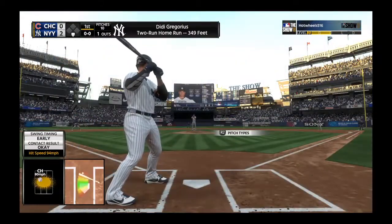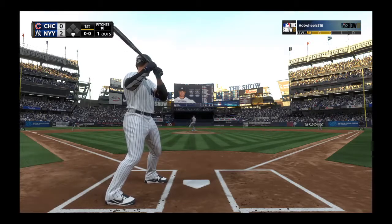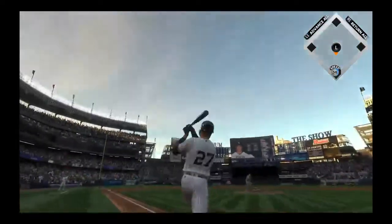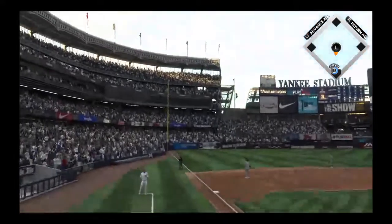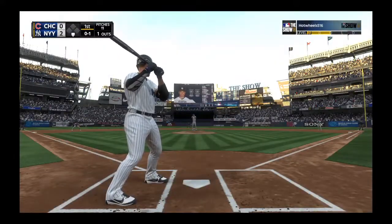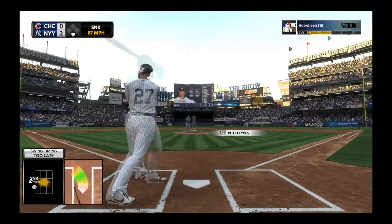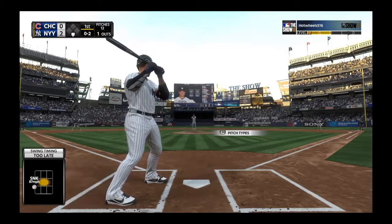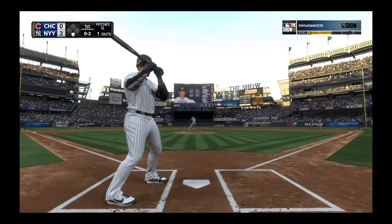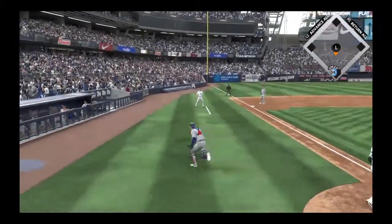Giancarlo Stanton now. His matchup numbers with Hendricks: he's hitless in 6 tries. He's also gone down on strikes 5 times. Down the left field line and deep. And this will wind up a foul ball. The windup and the 0-1. Swings through it for strike number 2. Stays alive, still 0-2.